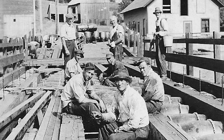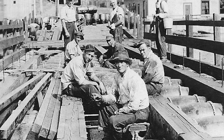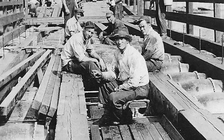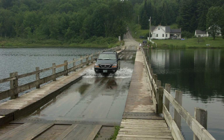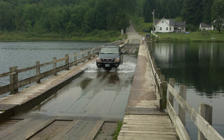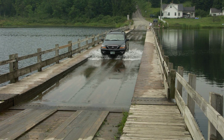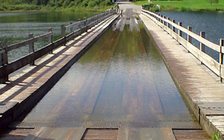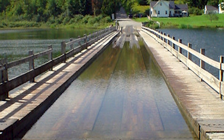The one prior to this, though, was built in 1936 and then rebuilt again in 1978. That one used 450-gallon barrels as flotation. As time went on, those barrels slowly took on water, and by the early 2000s, it had gotten so bad that cars going over would get a free wheel bath as water would flood the road portion under the weight of the vehicle. By 2008, it was unsafe for traffic.